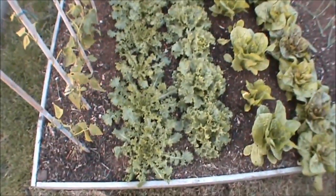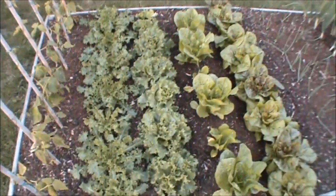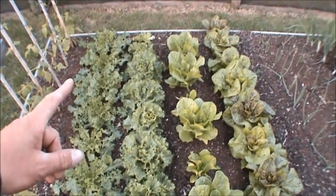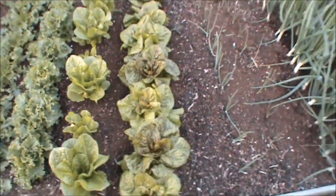And I have lettuce. I can start harvesting some of that soon, for my tortoise. Just pick the outer leaves. That's a second lot of iceberg. Some Cure and some Freckles.